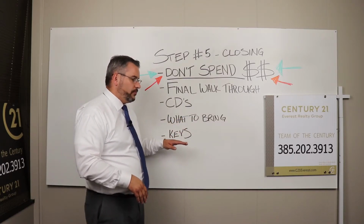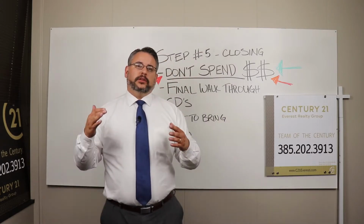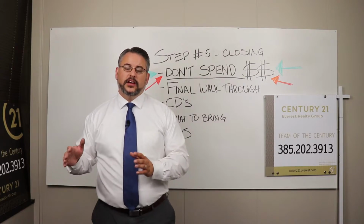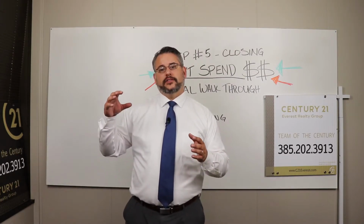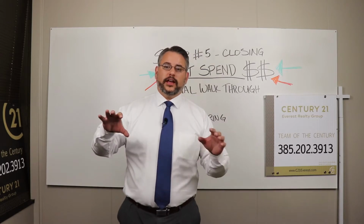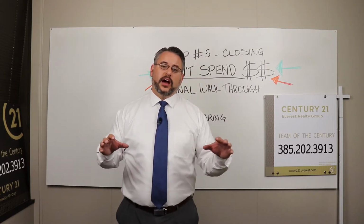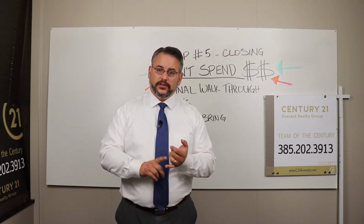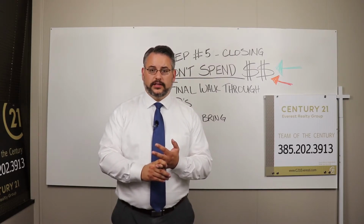And then, when are you going to get keys? There's a difference between when you actually sign the paperwork versus when you're going to get the keys. You're not going to get the keys at the time that you sign. What has to happen is that you sign your paperwork, it goes to the lender, all the paperwork gets dispersed between the buyers and sellers, title companies. It all goes to the lender. And then from there, they have to fund on the property, and then they have to record it with the county that it's being sold in.